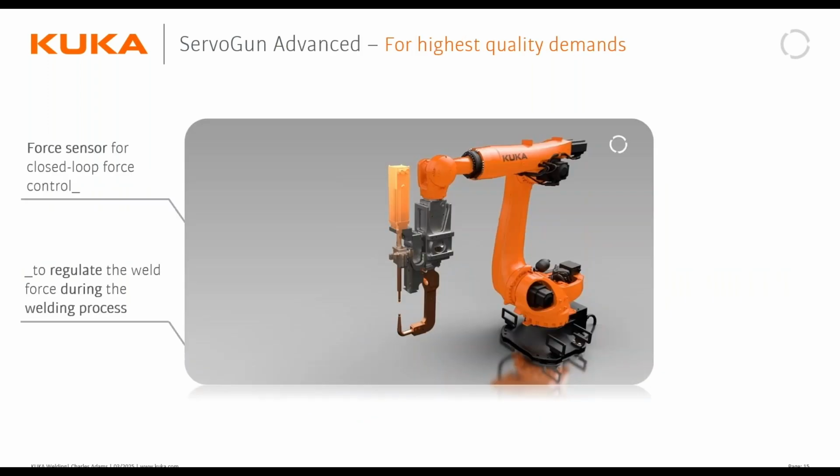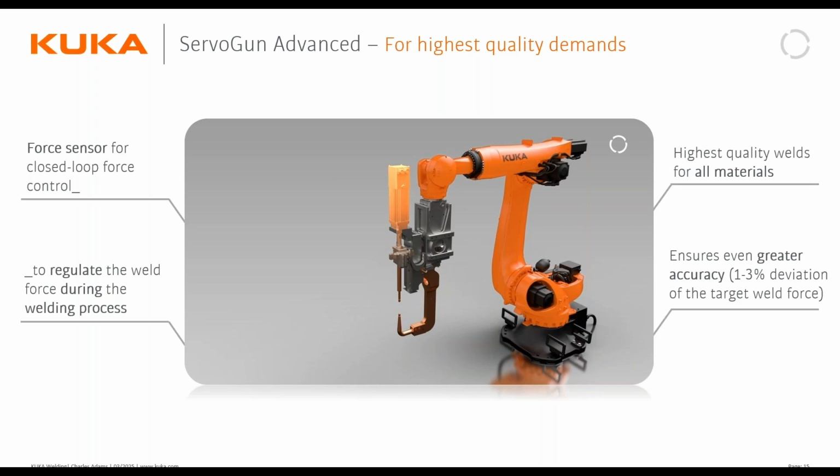So, and then if you are doing more aluminum applications or need a little more accuracy, you just need a little more than Servogun Basic has. We have Servogun Advanced, and this has a closed loop force sensor, typically built into the motor. If you're buying it from one of the major manufacturers like Milco or Toolmatic or somebody, and then they work with us. You just spec out that, hey, it's going to go on a KUKA, and this allows us to get even more quality and control on that weld.